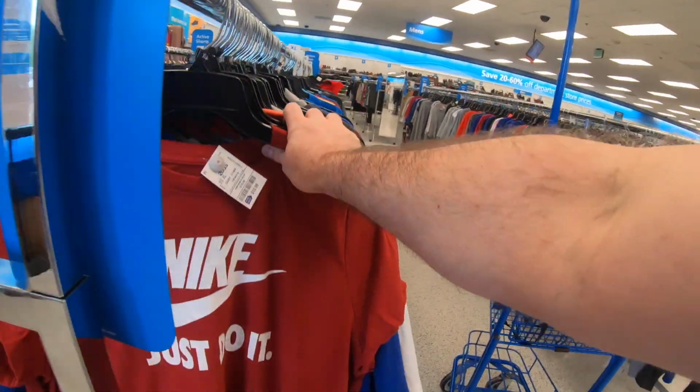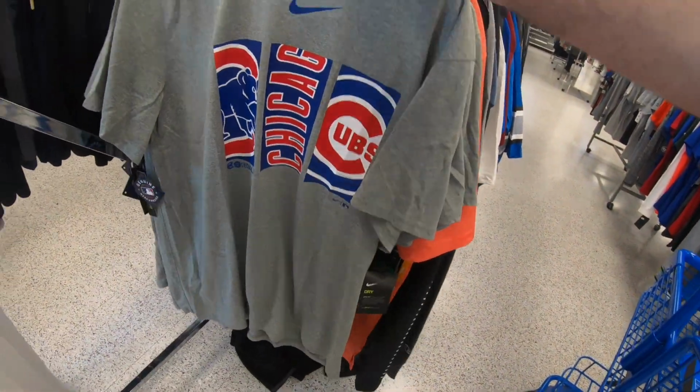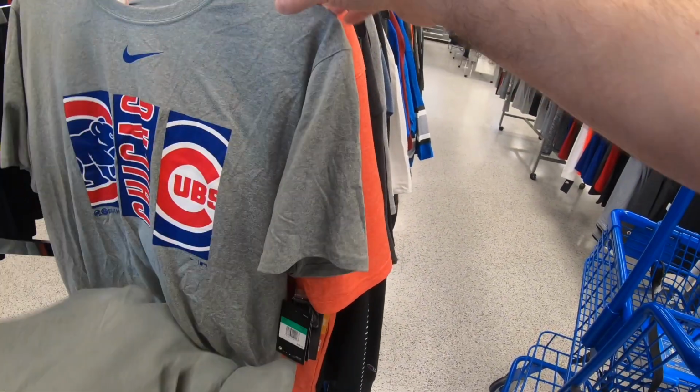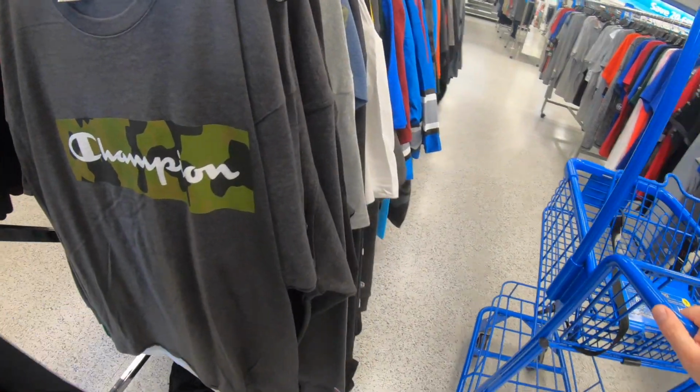All right, here's the hope. The active top saves us today. Maybe we'll find a really nice jersey, something good we can grab to flip online. There's a Chicago Cubs Nike shirt for $16.99. So if you're a Cubs fan, there you go. There's that Under Armour jacket. We actually saw that last time.